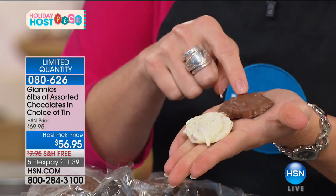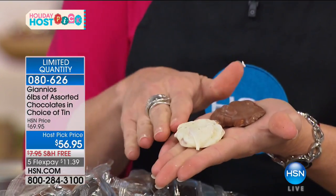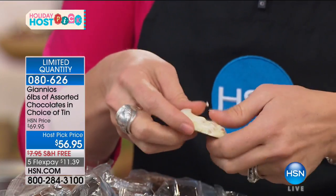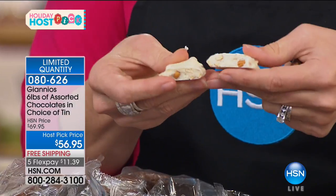This is the peanut cluster. This is that white chocolate pretzel cloud. I promise you, when you pick this up, you will not be disappointed. If you're gifting it away, at least open it up and grab a handful and keep them for yourself, because you will absolutely go crazy for them. Make sure you write us a review.